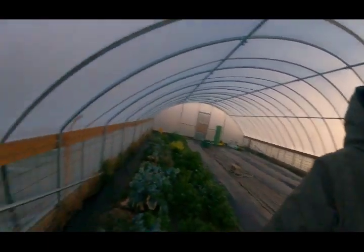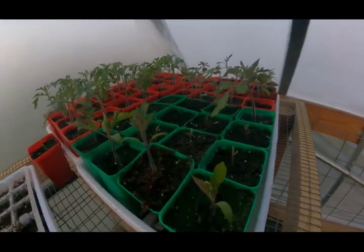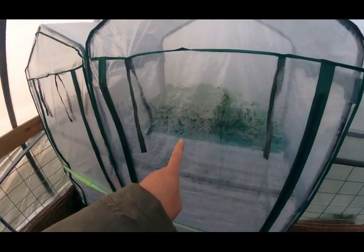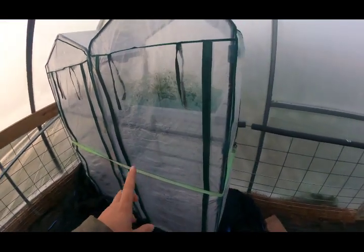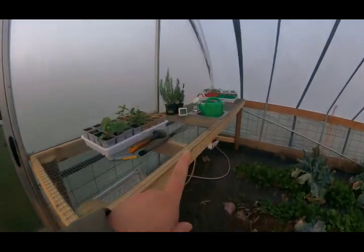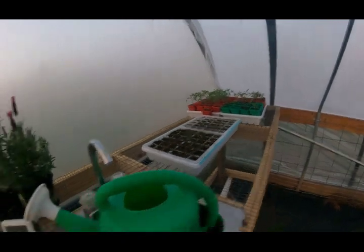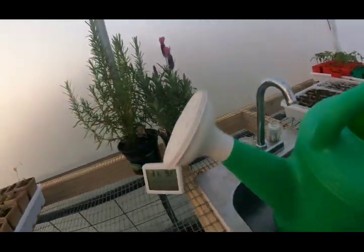See? So I have things in here like tomatoes, and my peppers are closed up in here. It's probably a little bit warmer in there. I'm gonna likely leave that shut, but these guys, I need to put some water over them so they can hopefully not get any freeze damage.